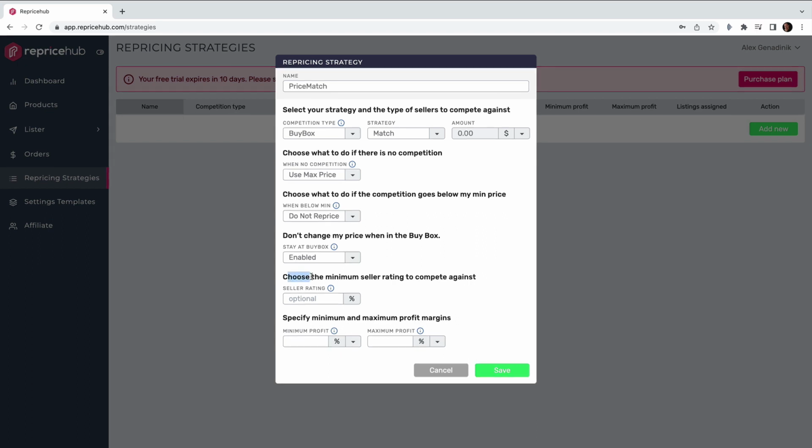Then the next option is to choose the minimum seller rating to compete against. So if you have some bad sellers that you're competing against, clients might look at their lower prices, but then they might also look at their low ratings and just not buy from them because of their low ratings. So you may not have to price below them to make sales. And this is optional. So you can just leave this blank really.